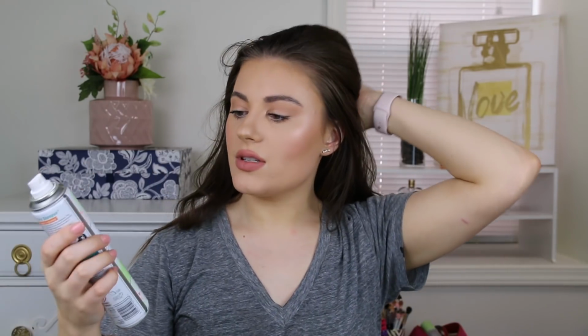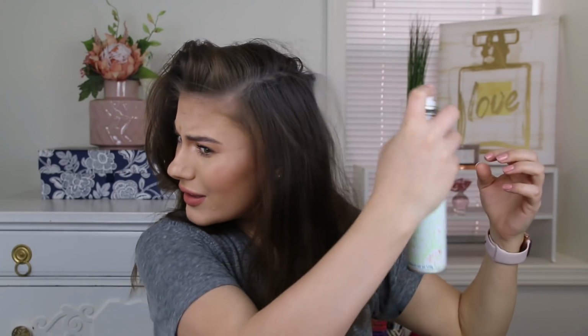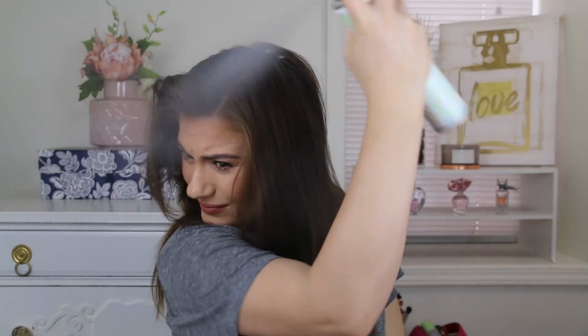So I'm going to use some dry shampoo. This is from Ebates. This is their Clean and Light Bare dry shampoo. I like this scent and the tropical scent. This is definitely my favorite dry shampoo of all time. It just works really great. So you just shake it, spray some in your sections, and I let it sit there for a second.